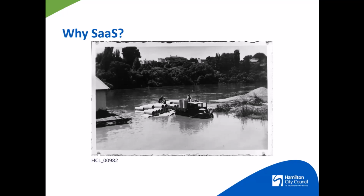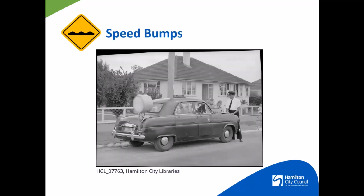And after a few teething problems and speed bumps, it's been fabulous, and we really enjoy being able to use it and also being able to take advantage of working remotely during all of the lockdowns and everything like that as well. So we had a few speed bumps here and there.